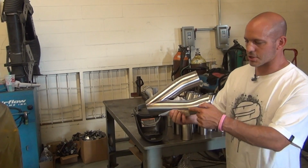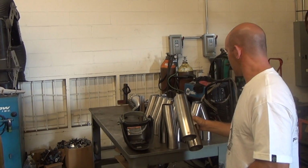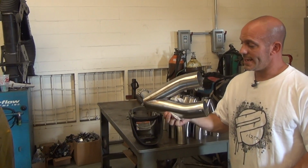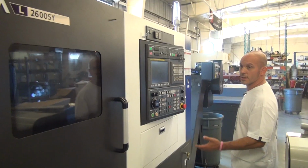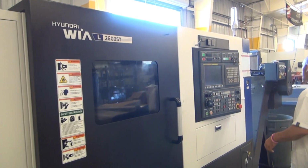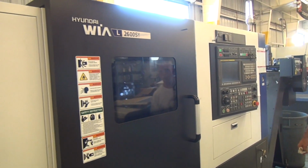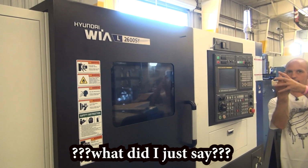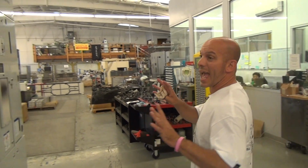See, I'm learning. I'm actually using a towel now to touch this. GTR exhaust? Okay. GTR exhaust. For those of you that care about Nissan, GTR exhaust. Is it another CNC machine? It's a turn mill machine. So it takes it and it spins instead of just being a 3-axis. Okay, that's cool. So that was half the shop.